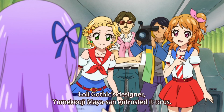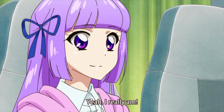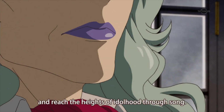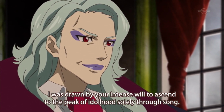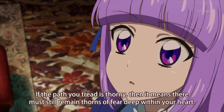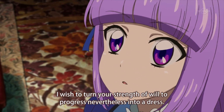This is a lot less personal than his previous appearances, but he is obviously still keeping an eye on Sumire's career and her progress toward her goals. After watching an interview where Sumire declared her intention to become the Starlight Queen, Maya invited her to meet with him. He tells her, "I was drawn by your intense will to ascend to the peak of idolhood solely through song. You were like a rosy queen. If the path you tread is thorny, then it means there must still remain thorns of fear deep within your heart. I wish to turn your strength of will to progress nevertheless into a dress."